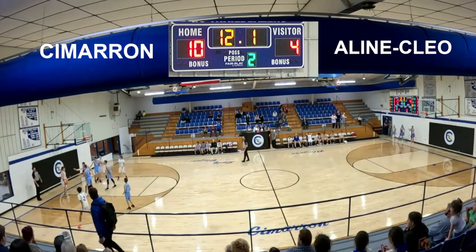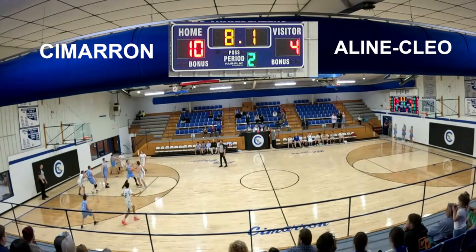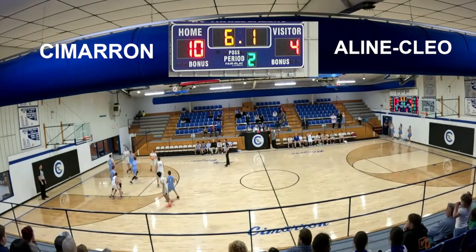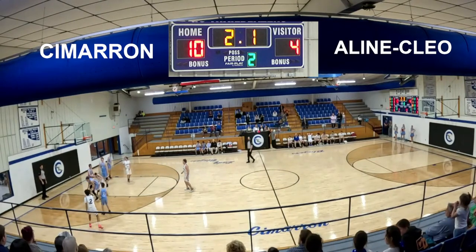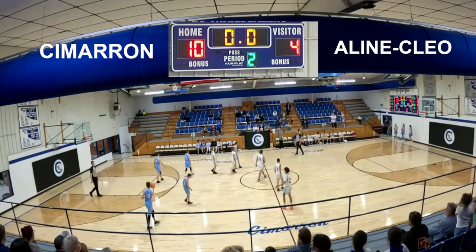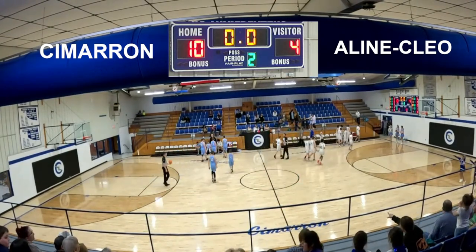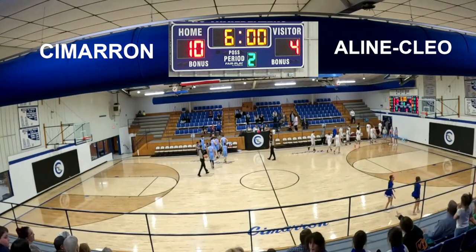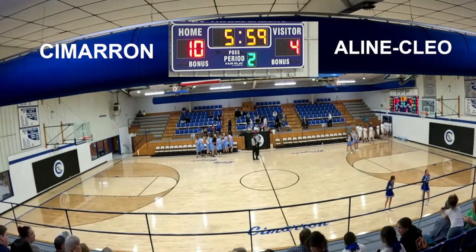Braxton misses a layup. 24. 21. That's 24. 24 misses just long. And that is the end of the first half for your Cimarron Trailblazers. We will be back in 6 minutes.